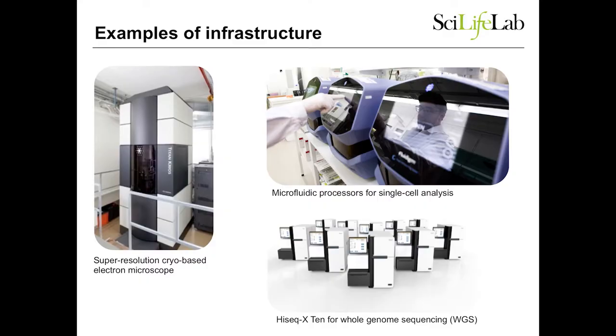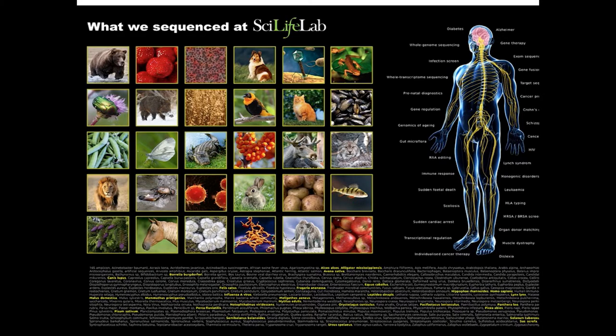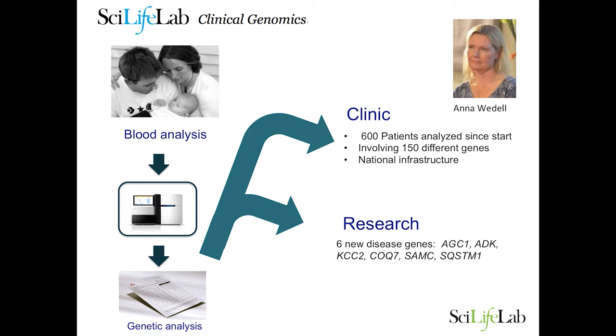But it's also nice to see that using this kind of national infrastructure, we're able to support very expensive equipment that is very hard for universities individually to support. I also want to brag a little bit. It's nice to see the sort of things that we have sequenced at SciLife Lab, but almost half of the capacity has actually gone into medical applications. And I'm particularly proud of Anna Videll and her center. I think it's almost a pioneering effort where the clinic has been combined with infrastructure research.